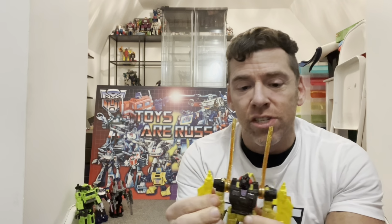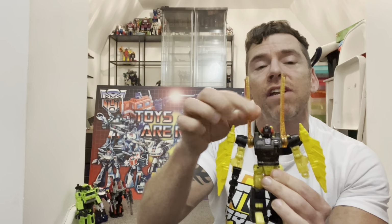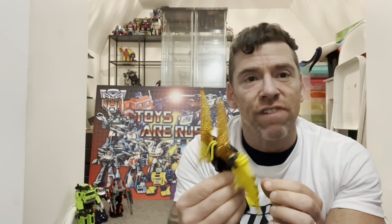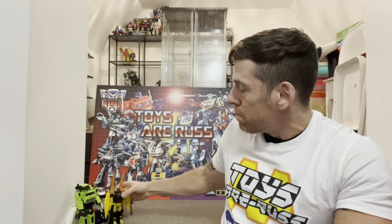I love the colour scheme with Ransack. I love the fact that it's just something simple as I put them on his arms instead of on his wings, and it looks like a completely different figure, a completely different character. And again, great memories of this as a child, and I think the colour scheme is just fantastic. Translucent orange on the wings, beautiful figure, and fun to play with, fun to transform, nice and simple.